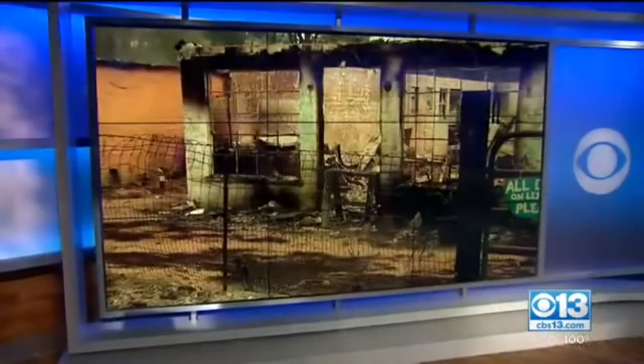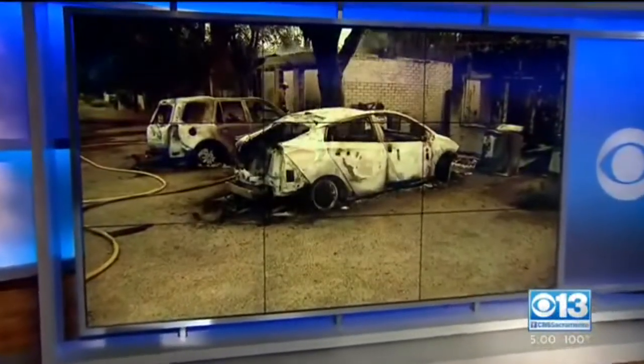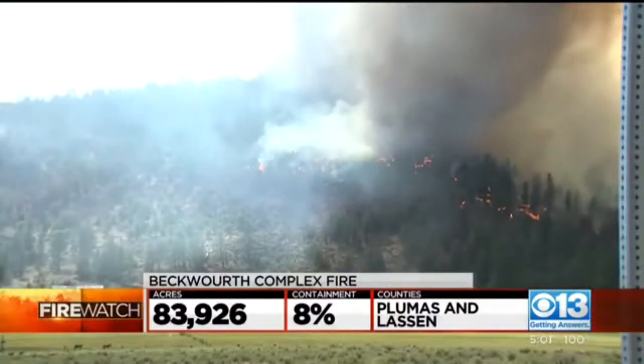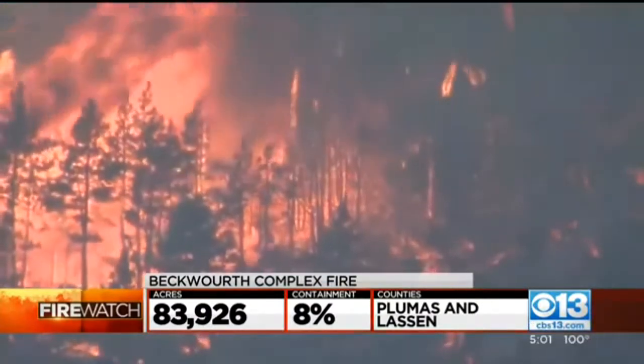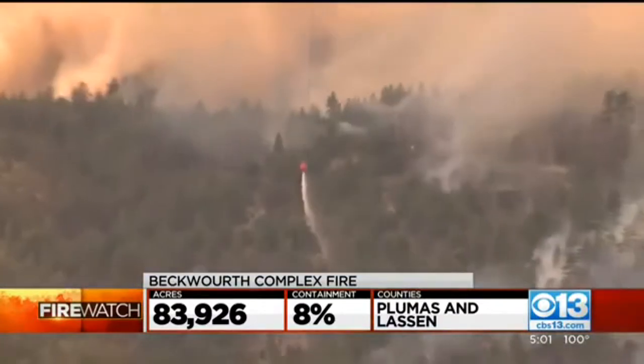Complex fire exploding overnight, destroying more than a dozen homes. It's all happening in Lassen County. New pictures and video show those burned homes and vehicles as well. The fire has burned more than 83,000 acres at this hour, making it the largest wildfire so far this year. Now, the U.S. Forest Service says the fire grew more than 28,000 acres in the past day. Strong winds pushing the flames down into the community of Doyle, burning down 20 homes.